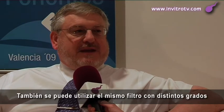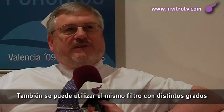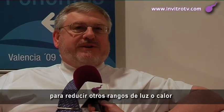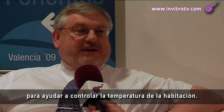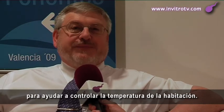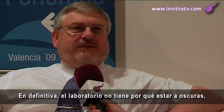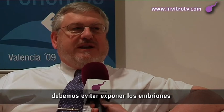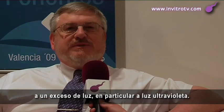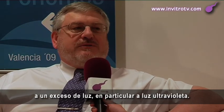ultraviolet light. We can also use that film with different degrees of filtering to reduce the amount of light or heat, if you like, that comes into the room to help control the temperature. So it's not that the room has to be dark. We have to avoid exposing the embryos to too much light, and particularly to the ultraviolet light.